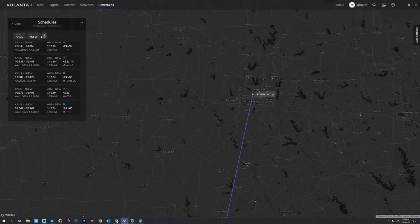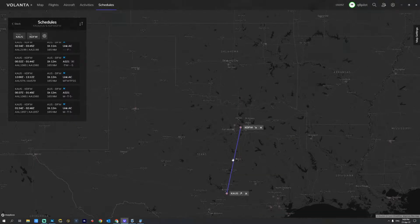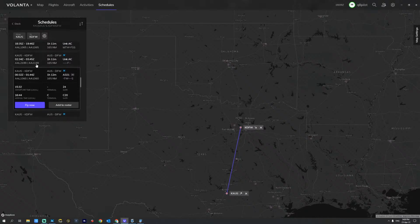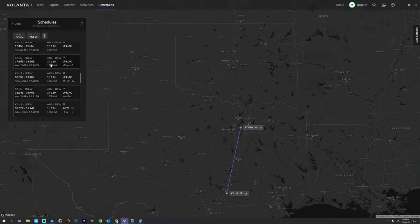And you can see here, so now we can actually also filter by airline, aircraft, duration, all that good stuff. But now we have this. You can remove it, by the way, if you don't want to fly the route. And now we have this here, and we can actually select it from the menu. So this is the one here, and as you can see, this is an American. There are several, by the way. So these are all the flights from Austin to Dallas-Fort Worth, and they're all American Airlines.